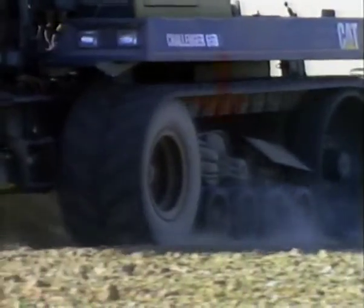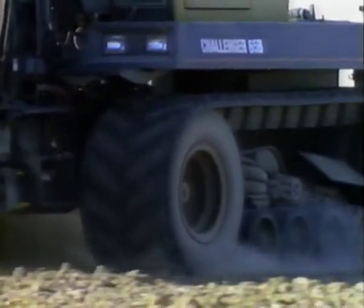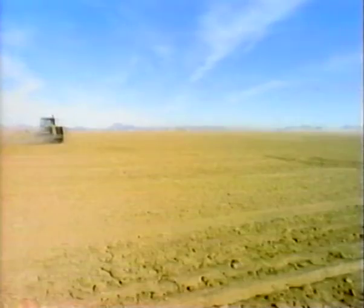The bogie system ensures weight is equally distributed along all mid-wheels. The major bogie is air suspended. The airbag acts like a spring, absorbing shock loads and equalizing the load on the mid-wheels. This improves tractive efficiency and reduces soil compaction.